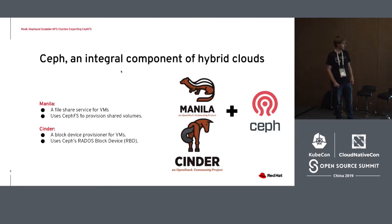So moving on, the origins of this project actually began with OpenStack. There's two primary services within OpenStack that use Ceph. There's Manila, which is a file share service for virtual machines within OpenStack. And then also Cinder, which is a block device provisioner for VMs used primarily to create root disks for a virtual machine to boot from.